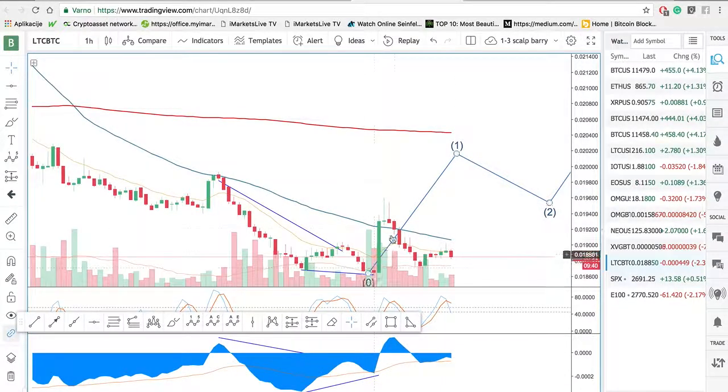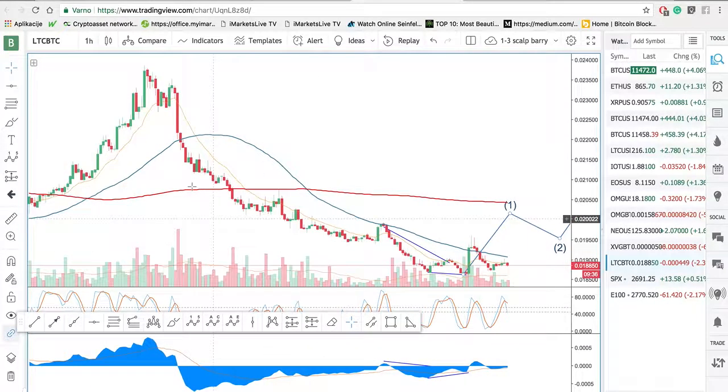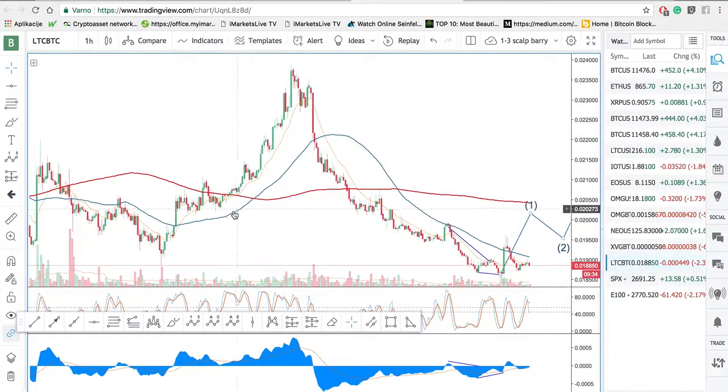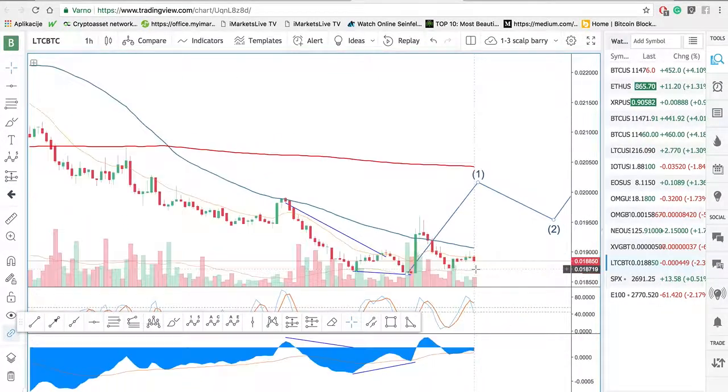But I think it's harder to then set the goals. I don't think it will create waves, because the majority of people will probably trade Litecoin USD, so the shapes will be more accurate on that. Just something to know.